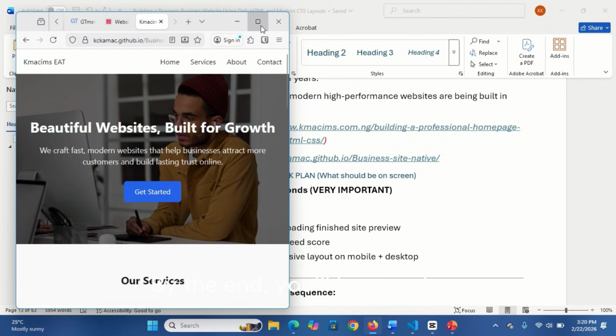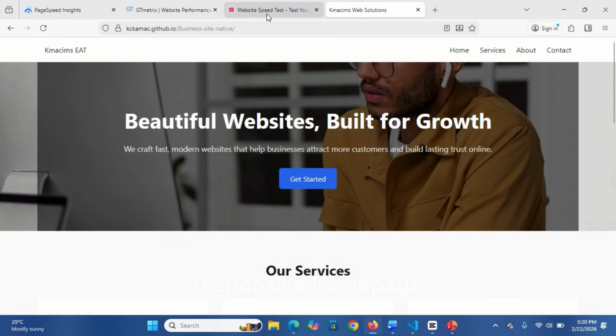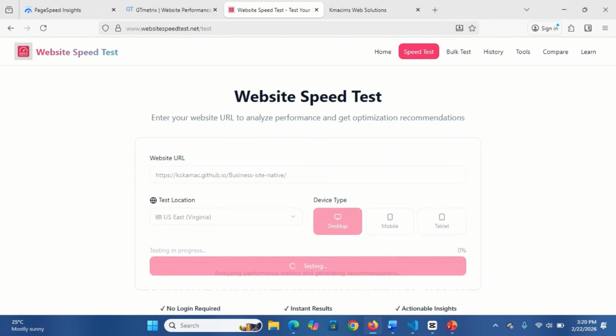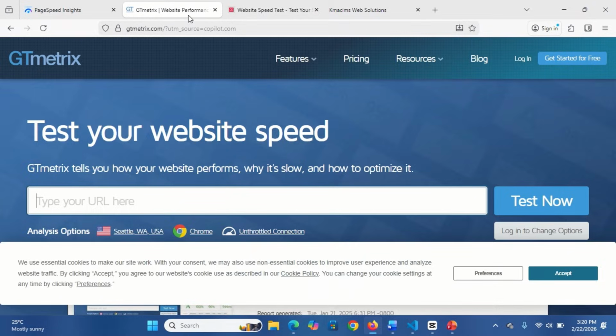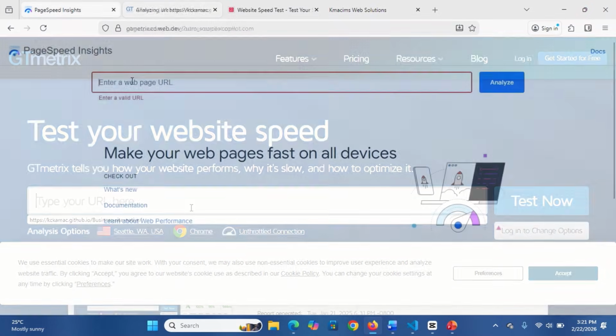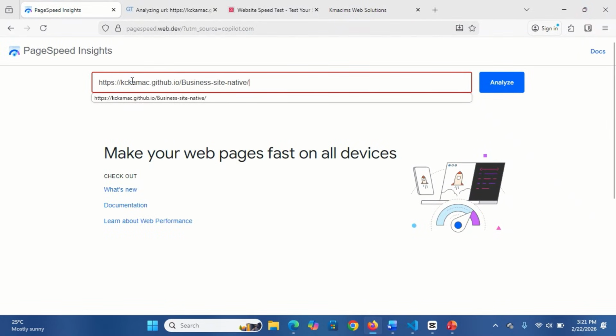By the end, you'll have a clean, responsive homepage that loads almost instantly, ranks better on search engines, and is easier to maintain for years. This is how modern high-performance websites are being built in 2026.